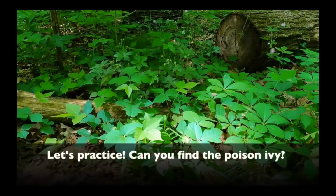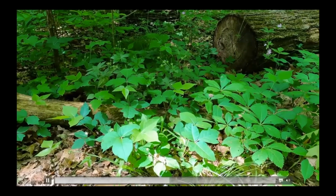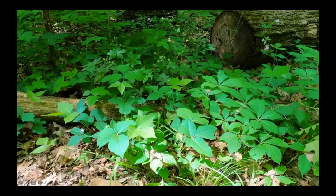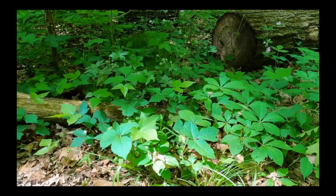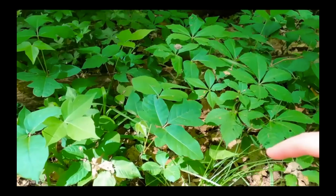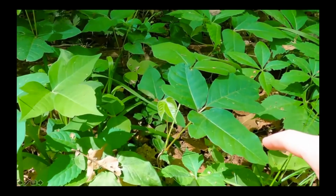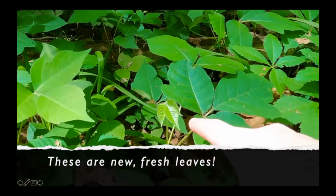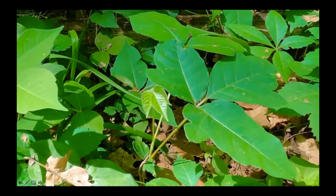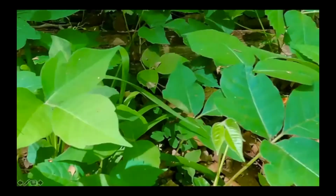Can you find the poison ivy? You've got a few different options here. All right, so let's zoom in and see what we have. This 1, 2, 3 leaves. They're a little fuzzy right here, but still 1, 2, 3 leaves, and the leaflet is longer in the center.